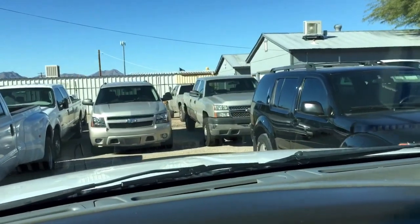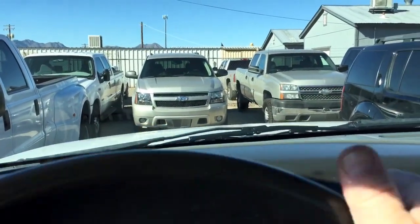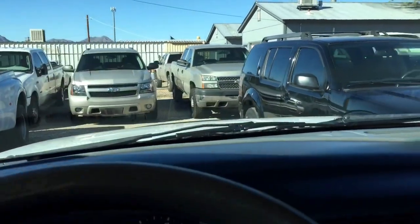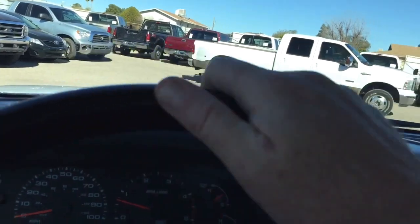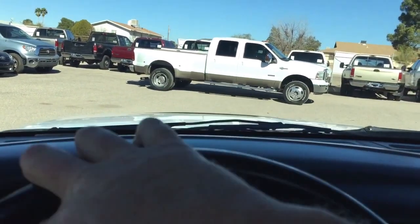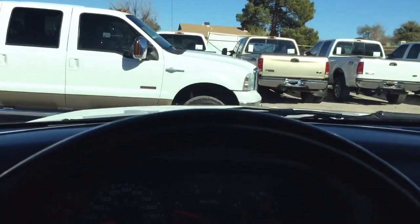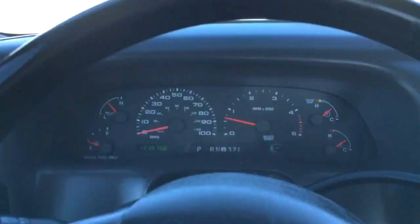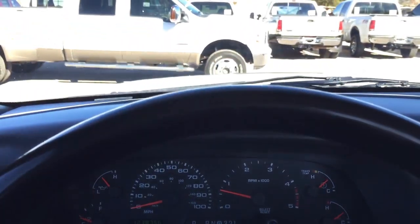But we don't know what's going to happen to this truck next week. We don't know if it's going to need an injector. We don't know if it's going to need an air conditioning compressor or a windshield wiper motor. We don't know. So there's risk involved in buying this truck, okay? You're going to have to accept that risk. If you can't accept risk, you need to go buy a new one, have a flatbed put on it, and you'll probably be into that about $45,000.